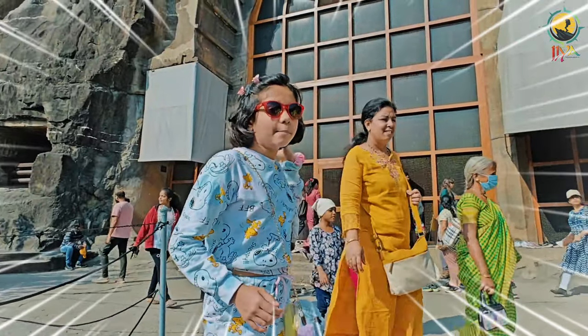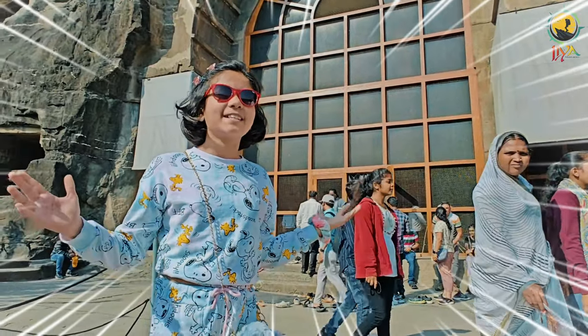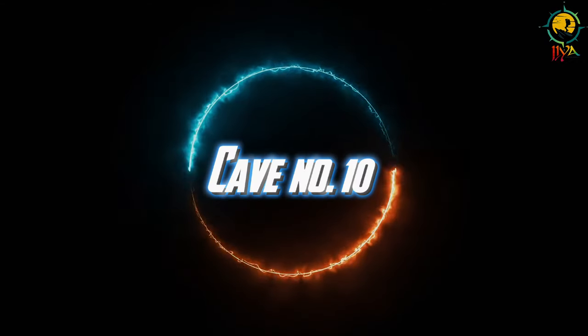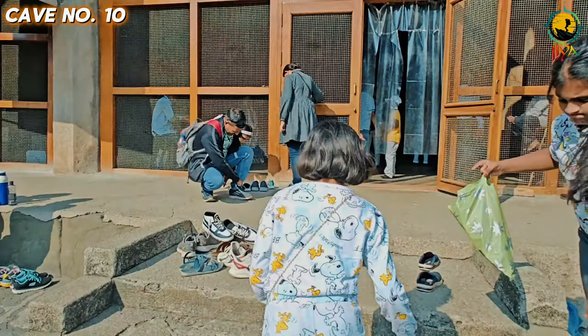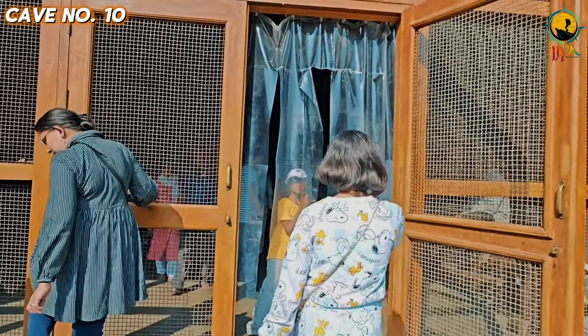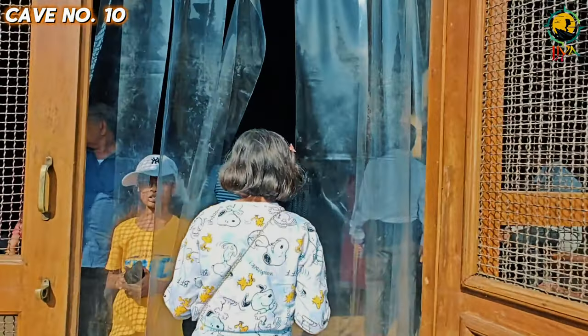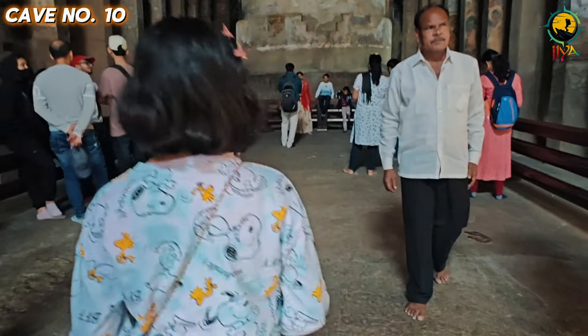So this is the main cave, cave number 10. Let's go inside and witness its beauty. It represents Chaitya, means worship hall. It's one of the oldest Chaitya halls at Ajanta, featuring a stupa and early Buddhist architecture. The cave's facade is decorated with figures of Buddha.